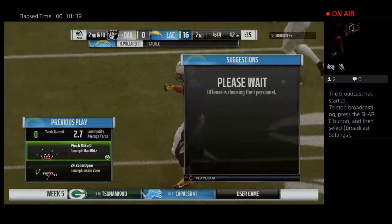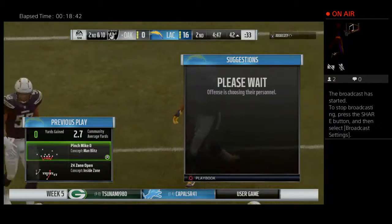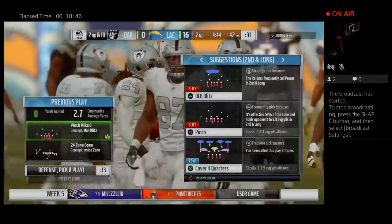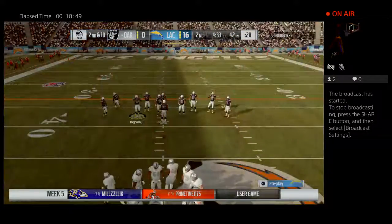No gain on the play there, 2nd down. Perfectly designed blitz right there. They took that one from the grease board to the field because they were able to free up their linebacker to get into the backfield and spill the play.